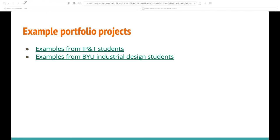So in lieu of showing example IP&T portfolios, what we have right now, and again, these links are going to be available to you, is, let's see if I can get them up. We have chosen a sample project from each of the three categories, a project that part of that project exemplifies each of the three categories. And we'll make that available to you so you can see the kind of work that we would expect as the final component, right?